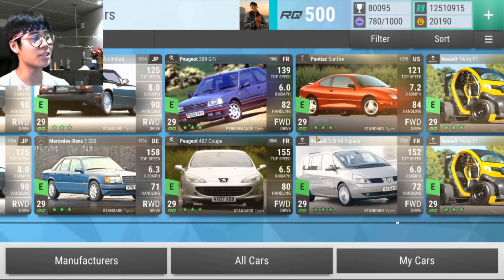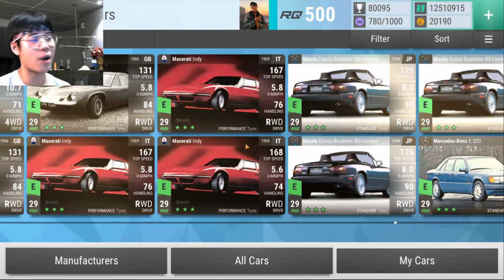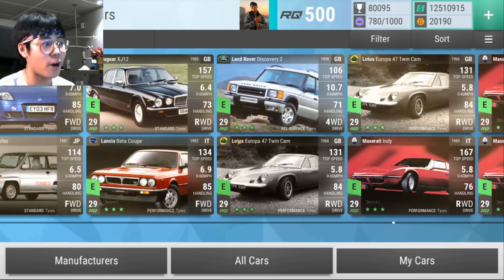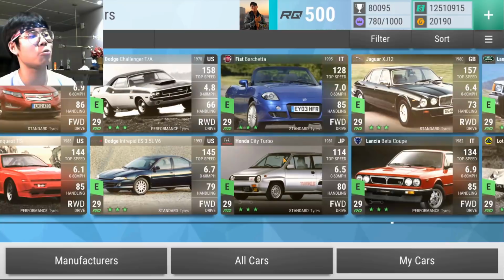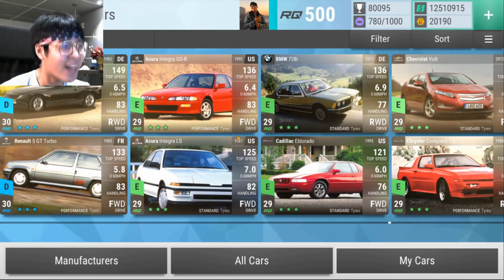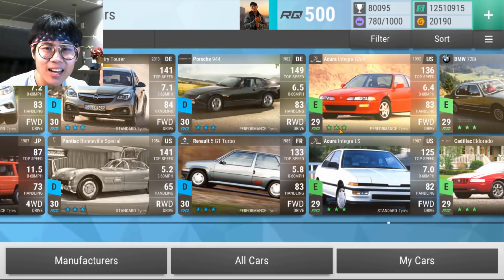But anyway, these are my uncommons. There's nothing too new here besides all of the American Frontier cars. But as you guys know, American Frontier has been in the game since December of 2020, and that's one thing I want to talk about. We haven't had a car update in over 6 months.